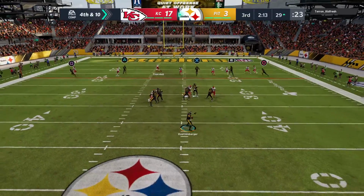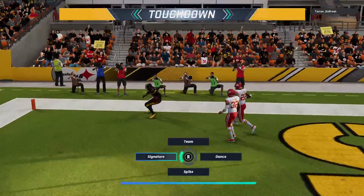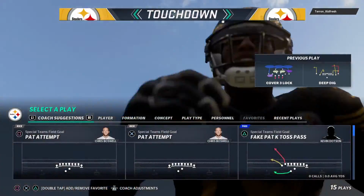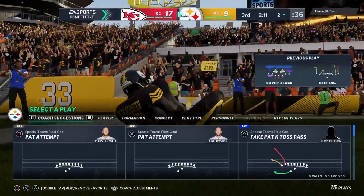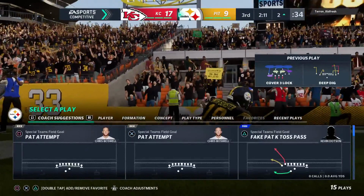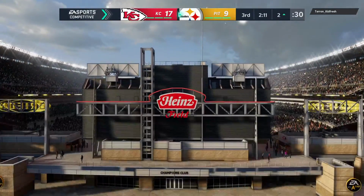They're going on 4th down. It's Roethlisberger. Going to throw deep for the end zone. And caught in the end zone. Touchdown, Steelers. Juju Smith-Schuster, 29 yards. And the Steelers are able to make this a close game again.